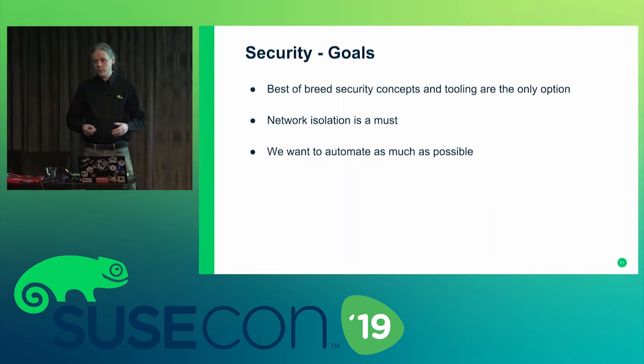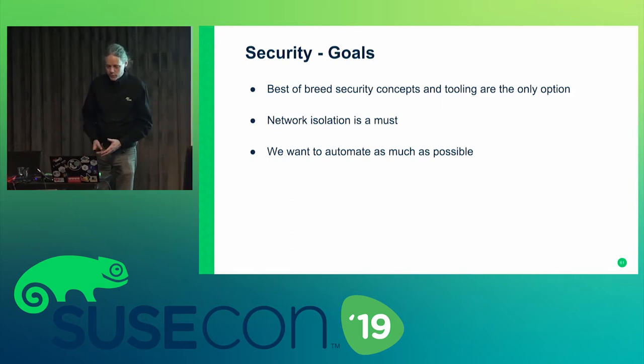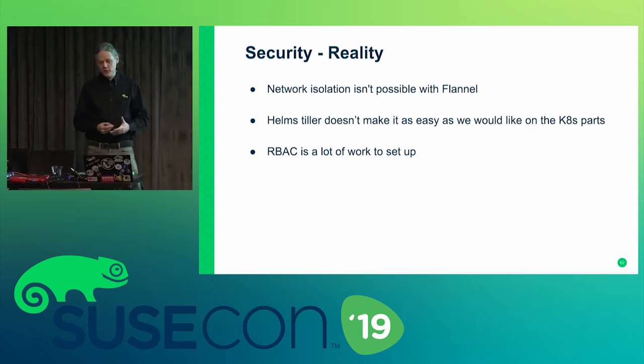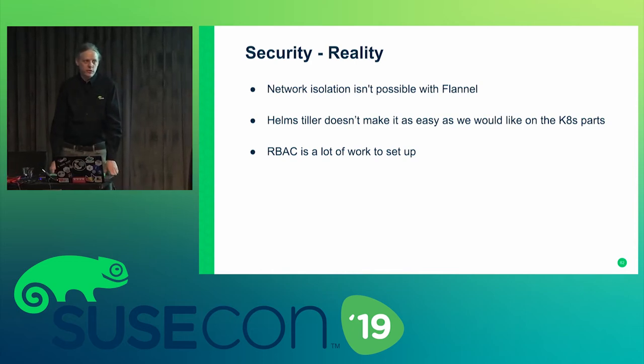Security, we've had a couple of security things. Best of breed concepts and tooling were the only options for our customer. They wanted network isolation and automation. In reality, network isolation isn't possible with Flannel. So we started splitting off into separate physical machines.